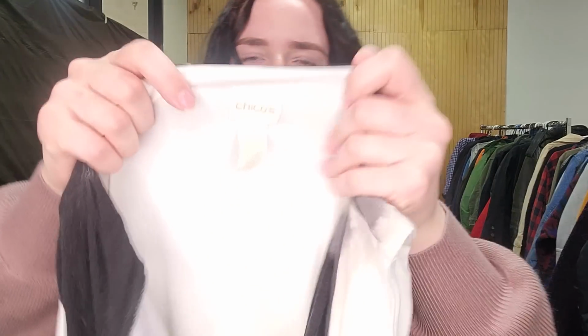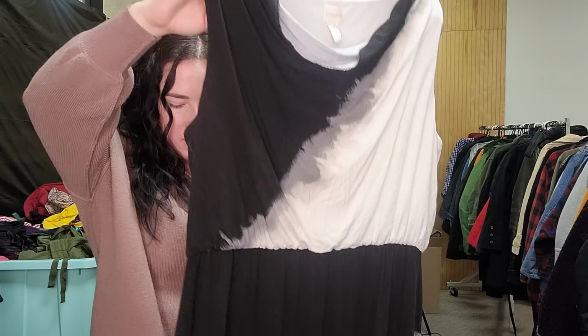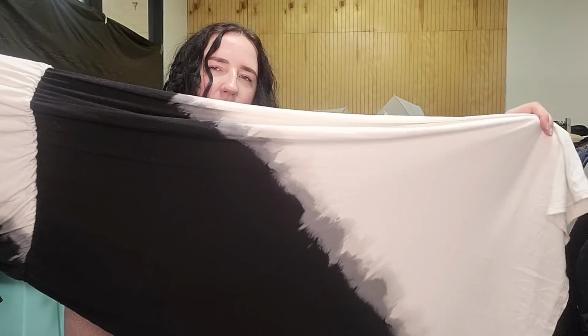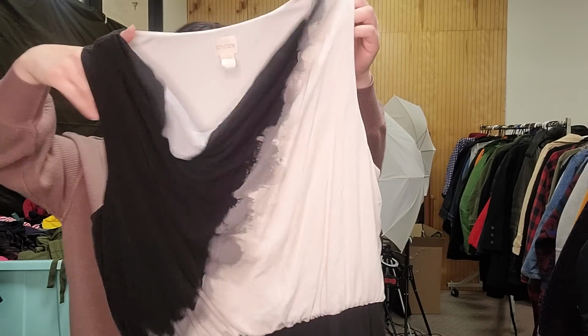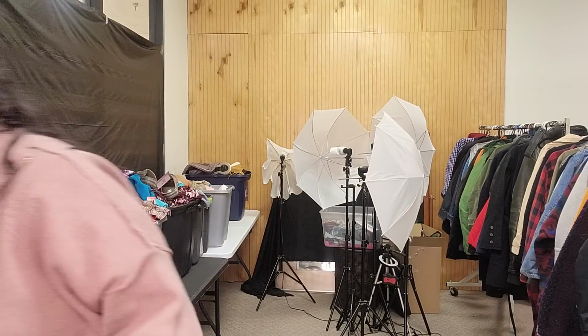This is a Chico's size 3. I do like picking up maxi dresses in Chico's, especially in the larger sizes. So size 3 is, I think, close to their largest size. I think they do a 3.5, maybe even 4. This is a gorgeous maxi dress. It is a black and white, I guess I'd call it kind of tie-dye maxi dress. I will list that for around $30 to $35.